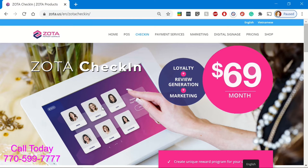The next thing is review generation. When the customer is done with the service, we can actually text a message asking them to rate our salon to make sure that they're happy. If it's 4 to 5 stars, then it actually pushes it online to Yelp, Google, Facebook. But if it's 3 stars and below, it's going to email the salon so that way you can talk to them and try to fix the issues. This is a good way to generate positive reviews.